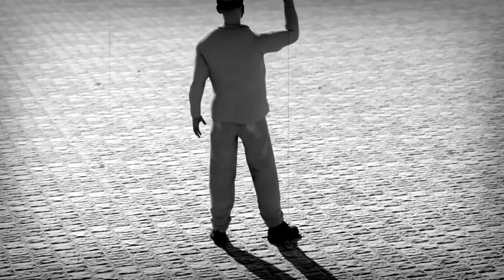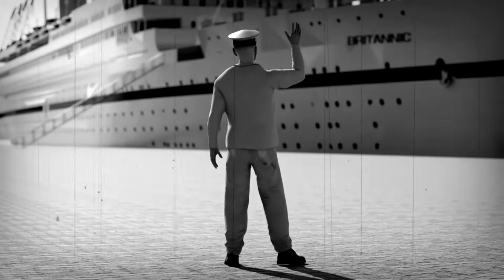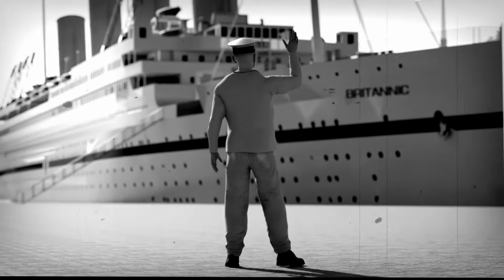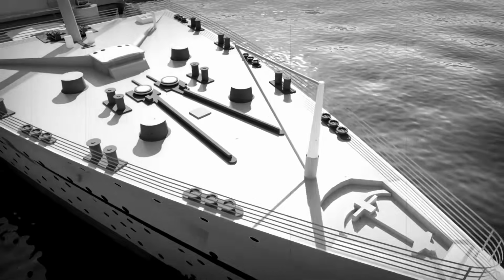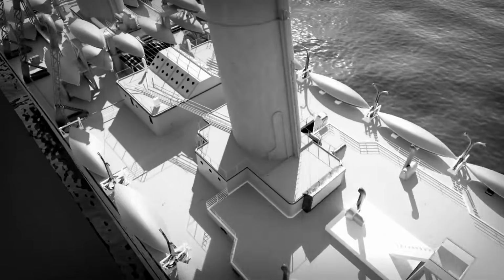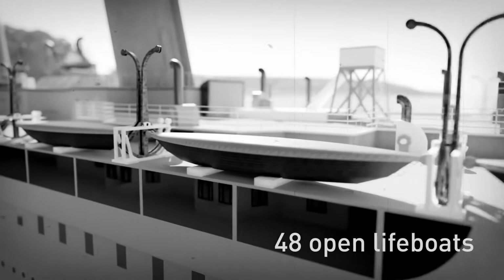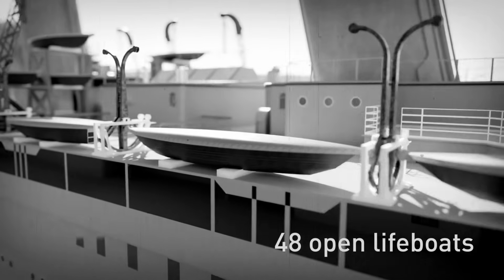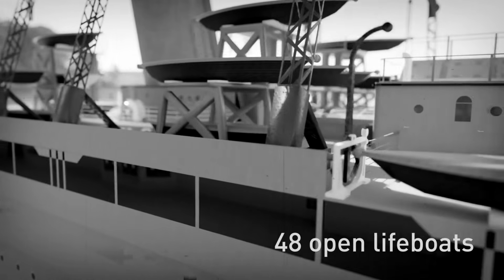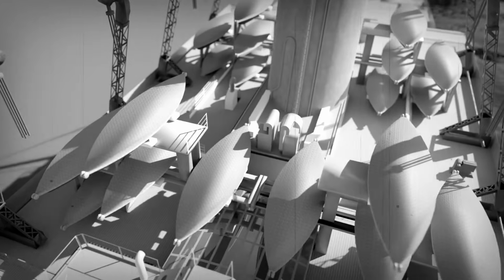He would be working on a ship built by the same people behind both the Olympic and the Titanic. And this ship, named the Britannic, was the biggest of the three. It was also believed to be a superior vessel, fitted with new safety features after the Titanic sank. For example, it had 48 open lifeboats, 46 of which were the largest ever used on a ship before. 2 of these were even motorized and equipped with special communication devices.